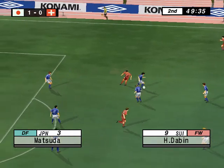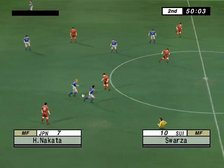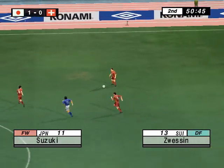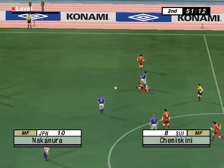Marking number 9. He's looking for an opening. Number 7. Number 3. Now to number 18. Back to number 13. Clearly a foul.